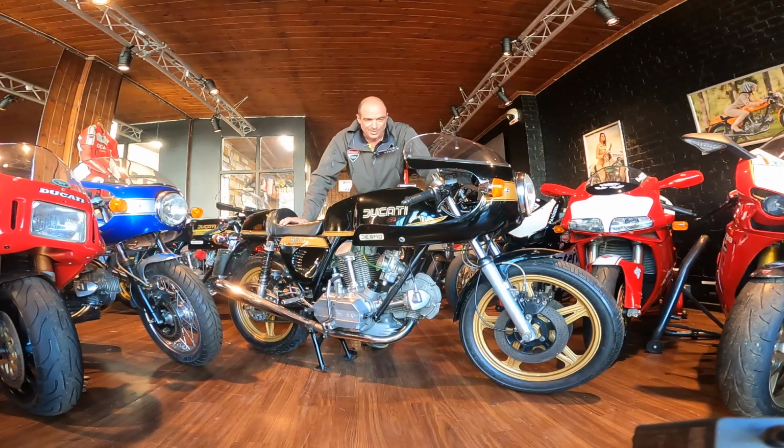Yes, they're rubbish through town. Yes, they're kickstart only. Yes, they've got their issues. But you know what? On a smooth, fast, sweeping road, they really are a wonderful machine, even by today's standards. One of these will sit at 80, 90 miles an hour and thunder along and brings an immense amount of pleasure. And then when you stop and get off and look at it, the pleasure continues for me, certainly.